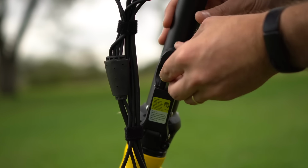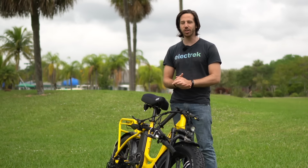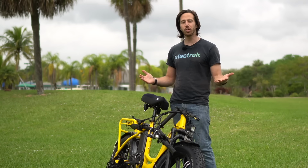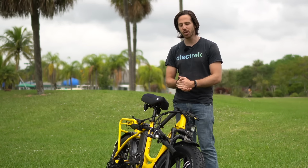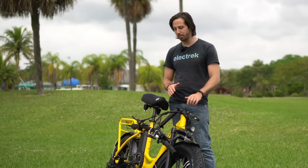Now, like many other pseudo-folding e-bikes, because it doesn't fold in the center, it's still going to be tricky to fit this into the trunk of a car or some other very small space. But because the bike does become shorter like this, you could potentially load it into a car by sliding it down the middle in a minivan or an SUV between the seats, or perhaps fit it under a table maybe, or some other area where you just need the bike to be a bit shorter.